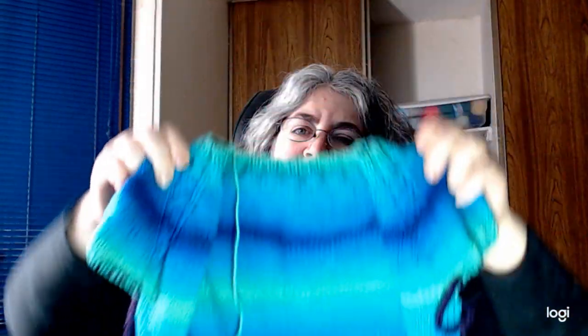So this is 4.0 millimeter needles, so 4 millimeter needles. I wove in my end at the bottom, but I did not weave in my beginning end here. I'll probably do that after I do the button band because it is rolling quite a bit. I mean, it's acrylic and it's stockinette stitch, so of course it's going to roll. But yeah, these stripes, isn't that cool?